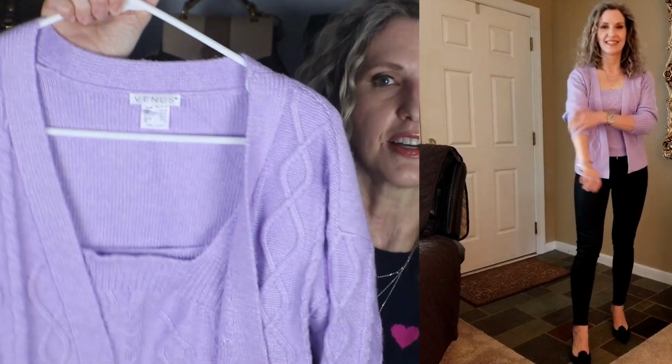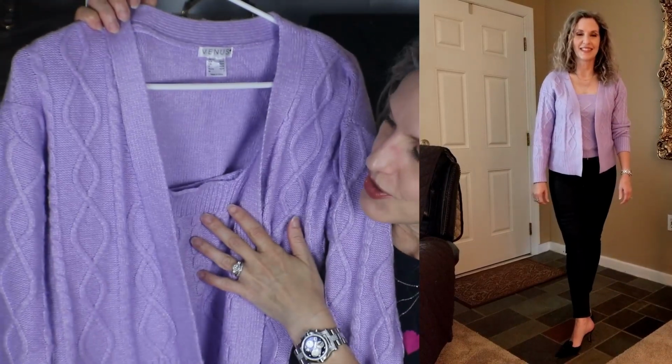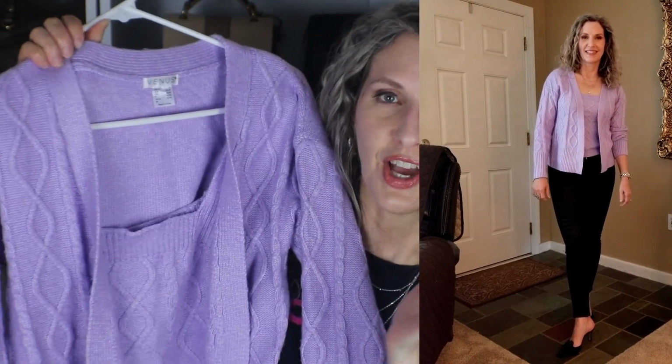And I got a catalog in the mail from a company called Venus, and I've gotten them before, and I just kind of glanced through them and tossed them aside. I have to be honest, most of the stuff in there is not necessarily to my taste. However, I was captured by a picture on the cover of the catalog because I thought it was a really pretty top. So I started leafing through this catalog and I spotted this sweater set and I thought, oh my gosh, I love this. It is the color, of course.